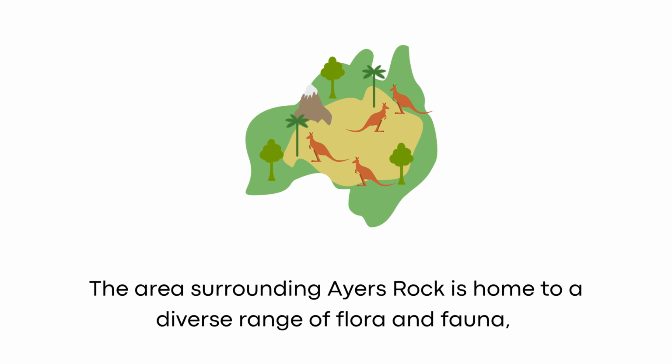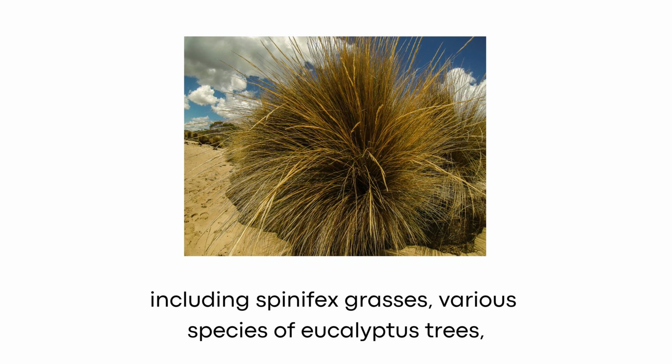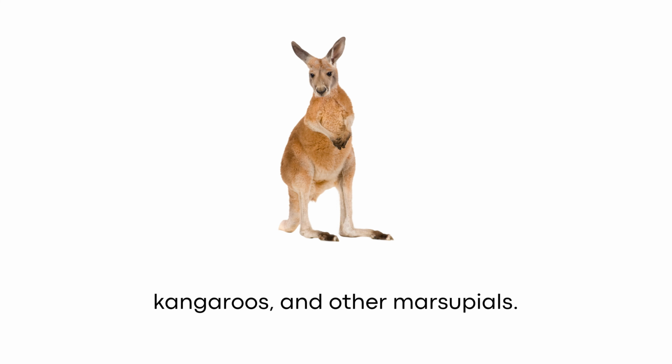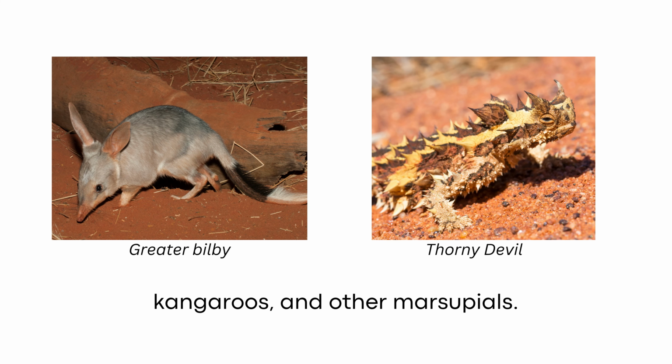The area surrounding Ayers Rock is home to a diverse range of flora and fauna, including spinifex grasses, various species of eucalyptus trees, kangaroos, and other marsupials.